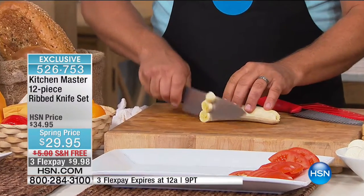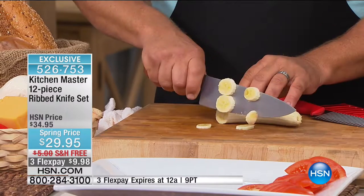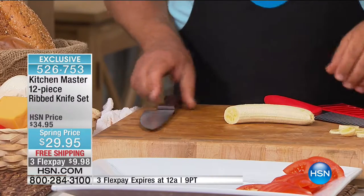And I've got to tell you, here's the problem. Whenever you slice with a knife that has a regular flat blade like this, what happens to the food? Everything sticks to the knife blade, right? We all know that, and then you end up trying to clean it off and you cut yourself. Well, here's the difference, and here's what makes this special.